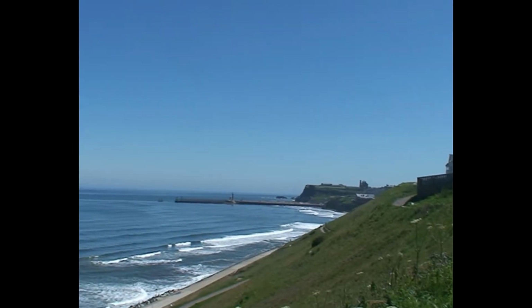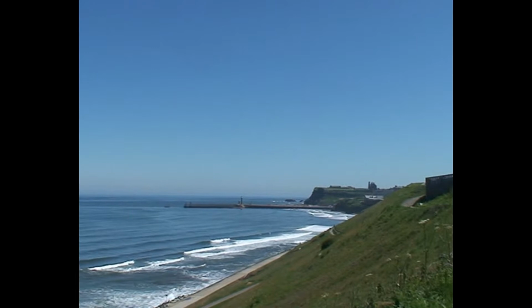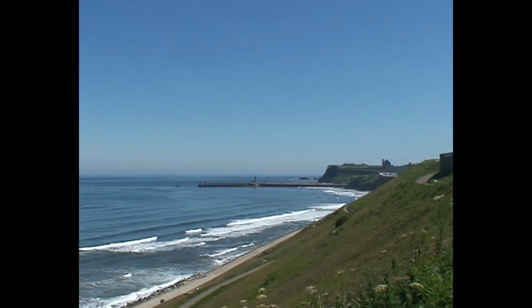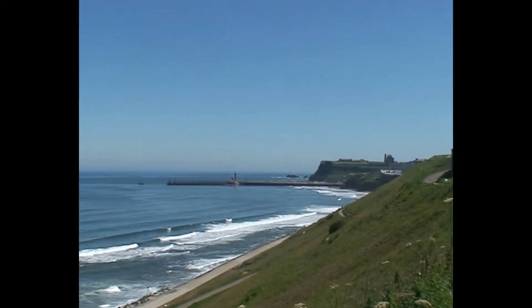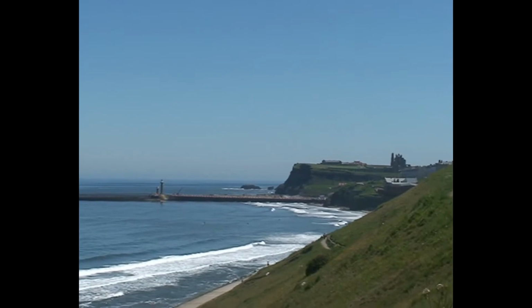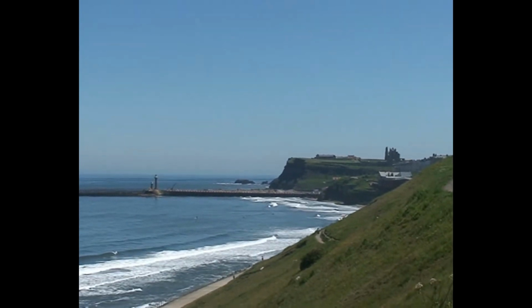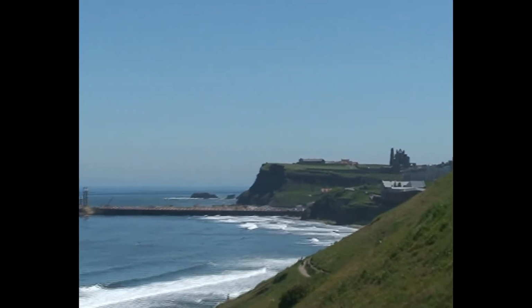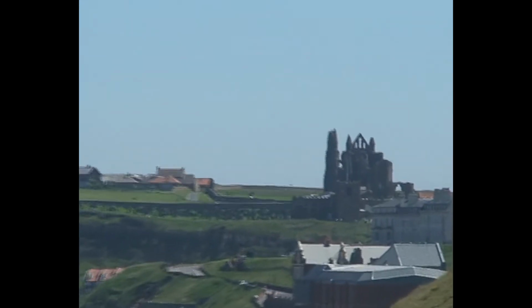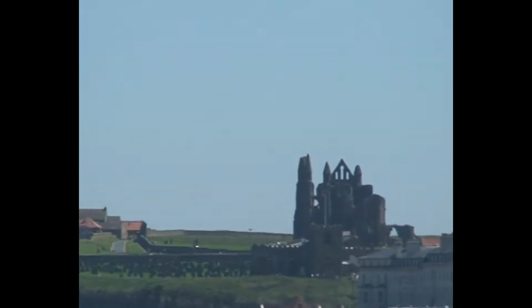Welcome to Whitby, and if we zoom in here, we're on the northern end of Whitby on the west cliff, and if we zoom in, you can see there's the pier there, and panning round, there is Whitby Abbey coming into view there. So there's Whitby Abbey there.